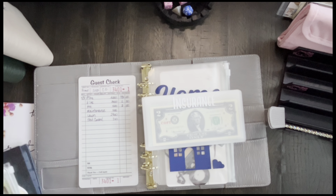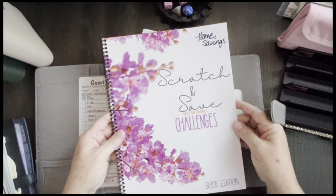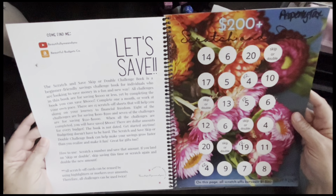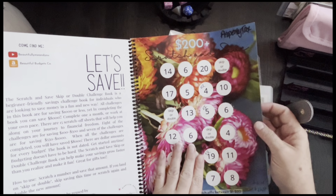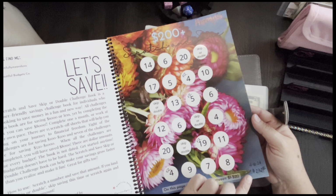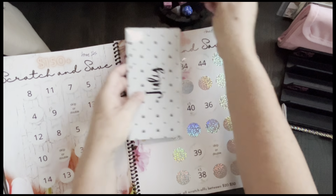For that envelope, I have been using this book for quite some time. This is from Beautifully Me and You. I've had this book for a while. I know it's dark on dark, but I finished this in April of 24. So I've had this for quite some time.